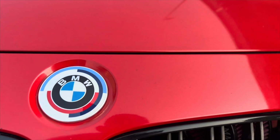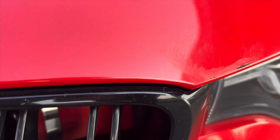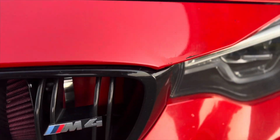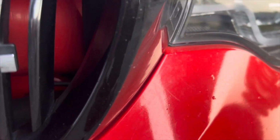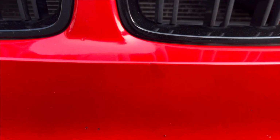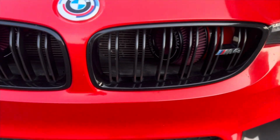So over here, you can clearly see I've got a bit of damage. Now nobody ever notices any of this stuff until I point it out up close and personal. Here we have some air bubbles from the wrap bubbling up, heating up in the air, just trying to escape, creating little bubbles. Here you can see small little rips in the film. You know, it's the front of the car. This car gets hit with bugs, as you can tell, daily driven. It gets hit with little stones and pebbles and rocks and stuff that flies up.